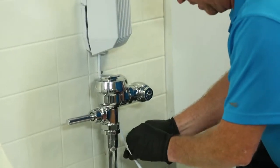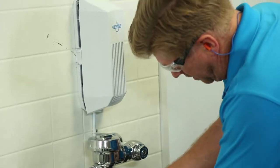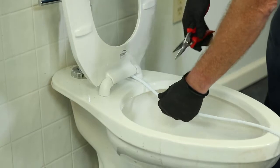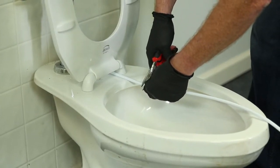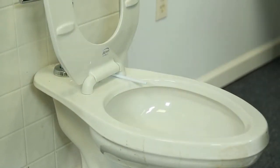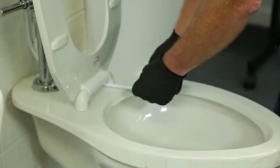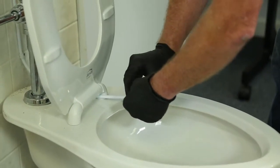Insert the anchors in the holes and tighten the clamps on the wall using the Phillips head screws provided. To form the final bend of the tubing in the fixture, cut to the required length and insert a length of the 6-inch stainless steel rod provided with the installation hardware.